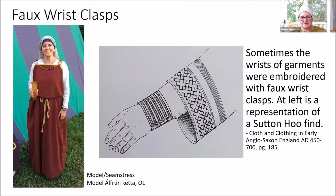Faux wrist clasps. So metal wrist clasps were brought over as a Scandinavian tradition. This changed over time, and people began to use embroidery on their wrists instead of the metal clasps. As you can see here, this is a drawing from Sutton Hoo, and on the far left, you see Elf with her embroidered wrists.